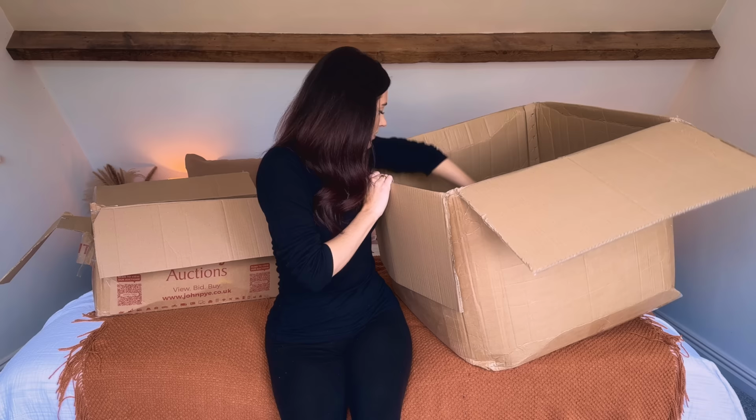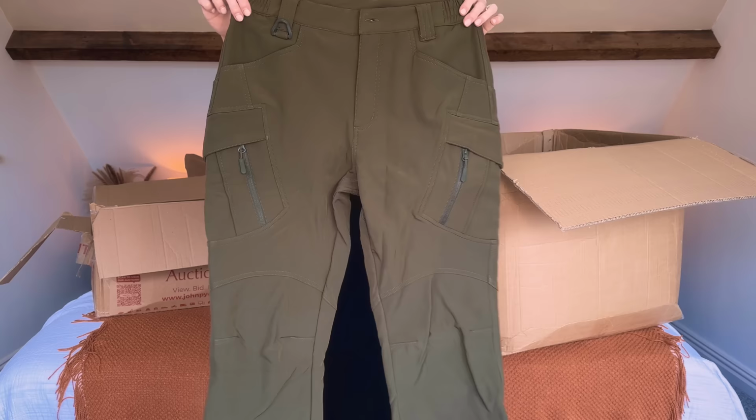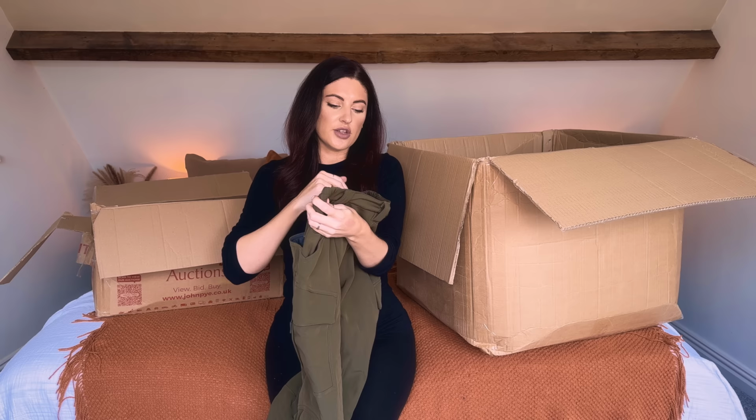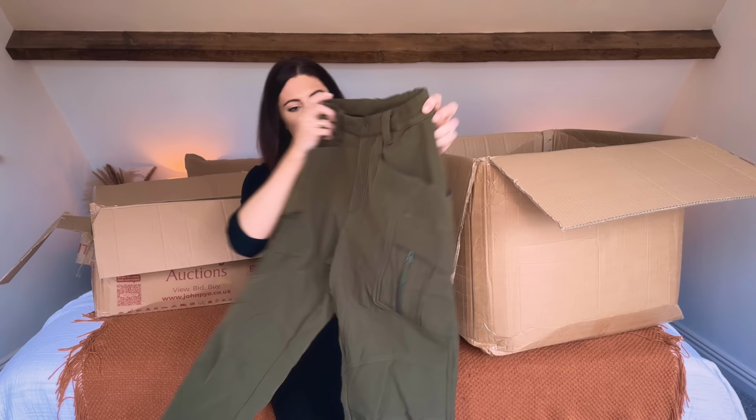We're nearly there, guys. We've got three things left. We have this, which is a bulky item. This is like a pair of waterproof trousers. I love the colour of these, and they feel really nice, but they're definitely not my size. They are a size EU 32. Is this men's? I feel like Ollie's a 32. They're actually really cool trousers. I might get Ollie to try them on. They're sort of thick waterproof trousers, but with this lovely fleece lining on them.